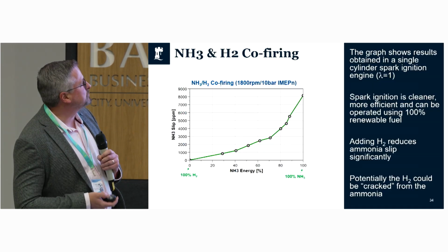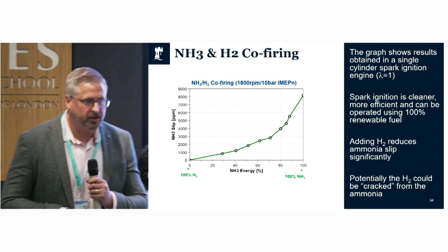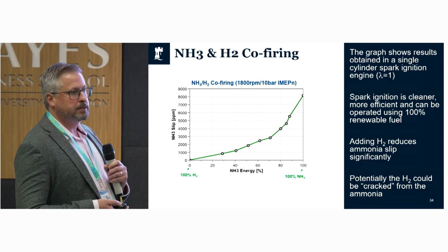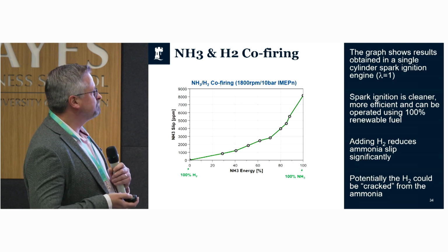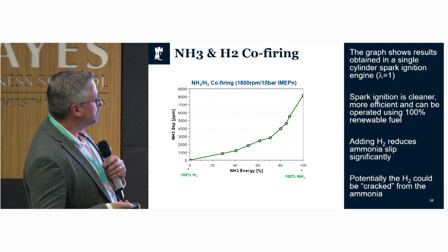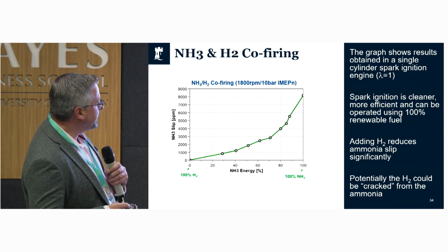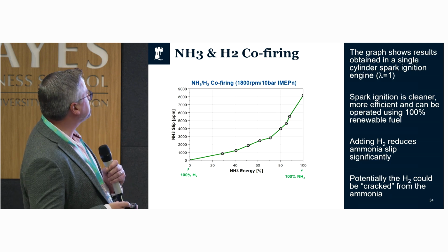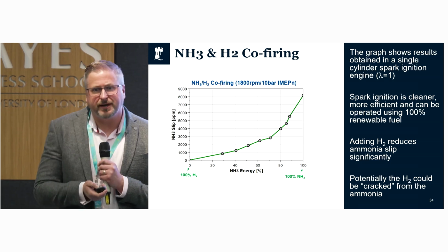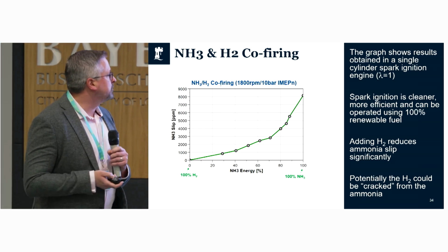Some headline results. We can run that engine on 100% ammonia, so you can fully decarbonise it, from about a third load up. So when you're coming out of port, we can get it onto 100% ammonia, no problem. And that's what's shown on the right-hand side of the graph. Where it says 100% NH3 on the x-axis, we're running 100% ammonia. The slip is still high. We're getting 8,000 parts per million. So it's about half what we saw in the dual fuel engine.